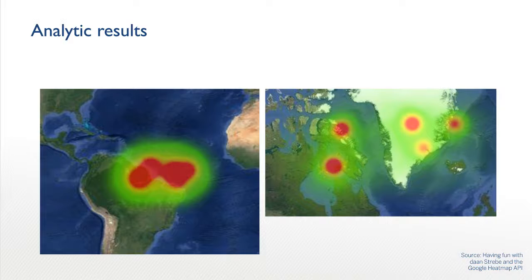But the hotspots are very different. I can't actually make any valid comparisons between these because the way the heat map is created is based on pixel distance.